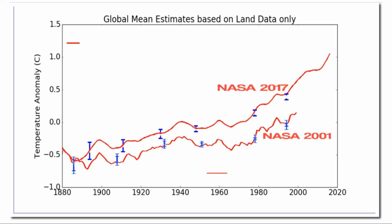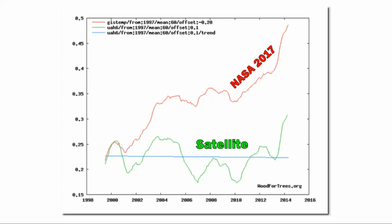Well, perhaps that just means that the Earth has warmed up a lot since the year 2001. A good way to test this out is to compare the NASA data versus data from satellites. Well, satellites show a very different story. They show no warming since the year 2001, whereas the NASA data shows a lot of warming during that same period. So NASA has tripled global warming since 2001 during a time period when satellites showed no warming at all.